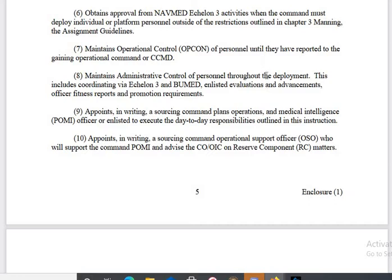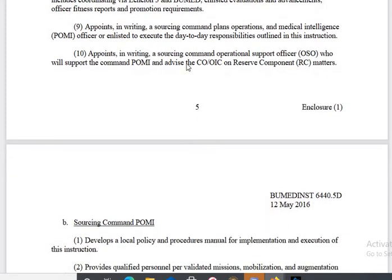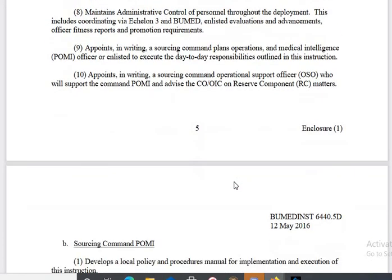Let's see. There needs to be an OSO. That's the operational support officer who supports the POMI. I think it also says in here that POMI, there we go. So there needs to be a POMI officer as well as OSO. Like when I was stationed at Jax, POMI/OSO was the same dude.